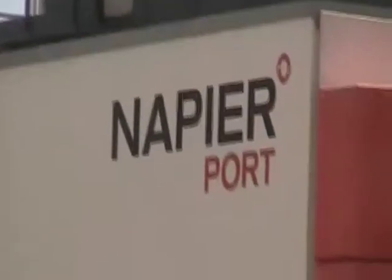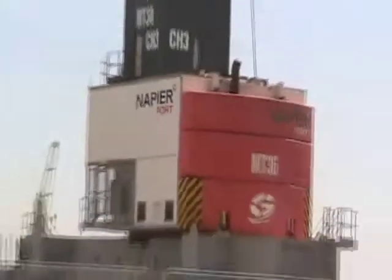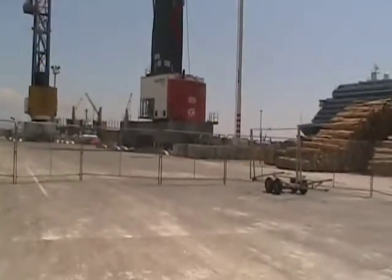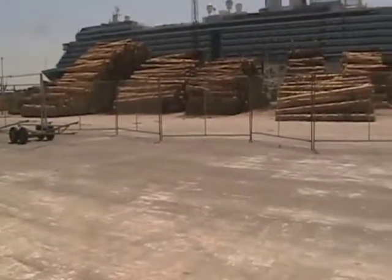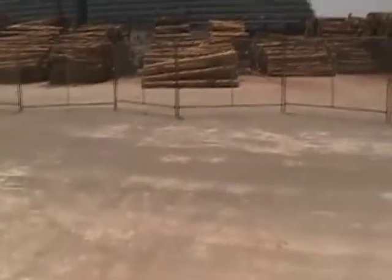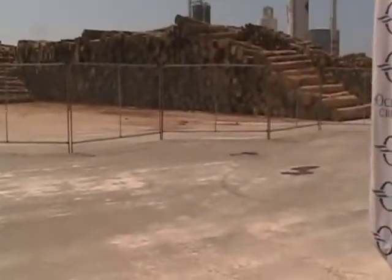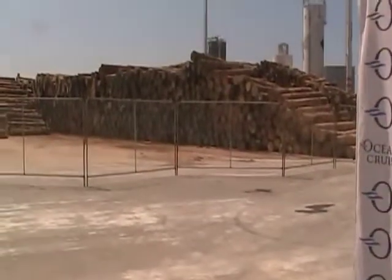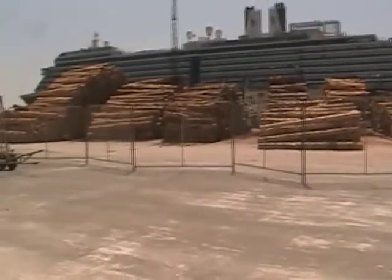Well, here we are in Napier, New Zealand. Gonna take the shuttle bus into town from the port. About 10 minutes from downtown. They got a free shuttle. Looks like they're exporting a lot of logs and trees. Looks like a soft wood. Not sure what it is. Could be pines. A lot of New Zealand pines here.